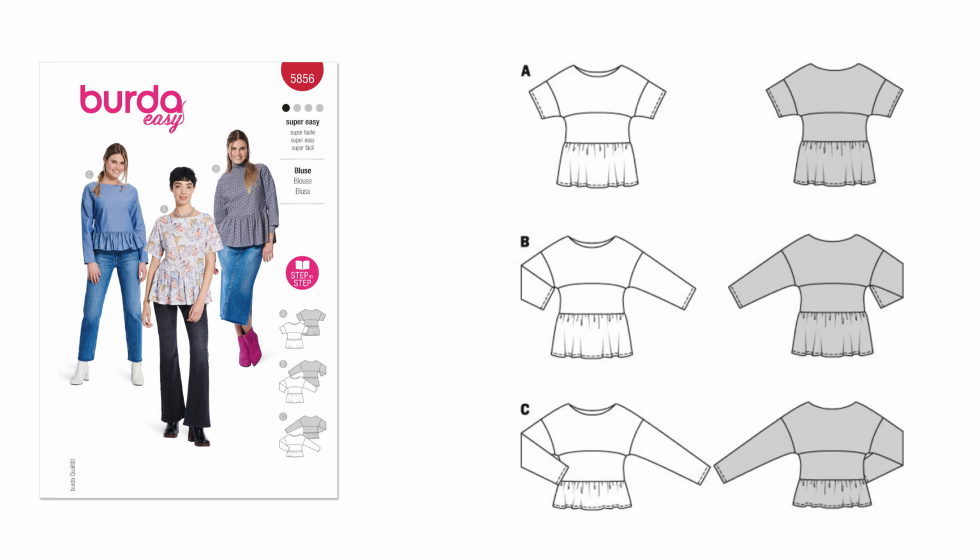Nothing more than that. But I can definitely see why I gravitate to this pattern, because you can extend that peplum portion and make it a dress. And then use the pattern to your advantage. You can make it short sleeve, long sleeve, a slit sleeve, a puff sleeve, a dress, a crop top, or a drop waist. So this pattern could be used as a guideline to do many different things.